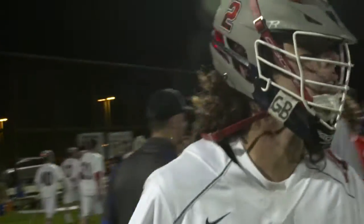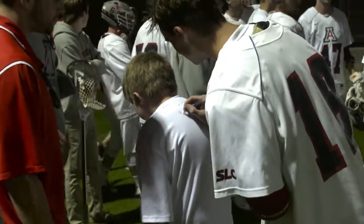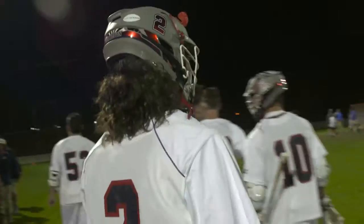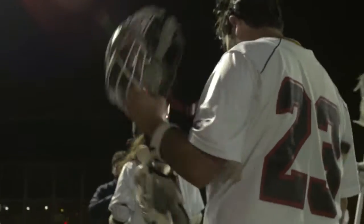You look at the participation in California, Colorado, Arizona, Utah, Nevada, Seattle, Oregon. It's just off the charts. You're only going to see it get better over the next 2-3 years. It's definitely not just a niche sport in the Northeast anymore.